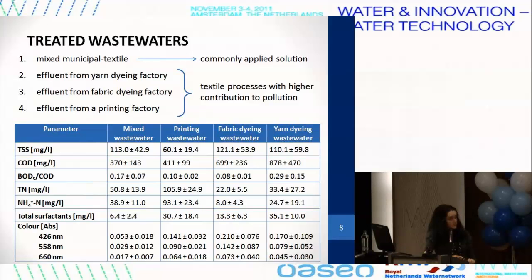And you can observe the very low biodegradability, especially of the printing and of the fabric dyeing wastewater, with the BOD being less than 10% of COD. It's just a little bit higher for the mixed and for the yarn dye wastewater. And also the ratio between nitrogen and COD is unbalanced, except for the mixed wastewater. For example, in the case of the printing wastewater, we have a quite high nitrogen content due to the use of urea in the process, while in this case we have low nitrogen content. And also the concentration of surfactants is quite high.